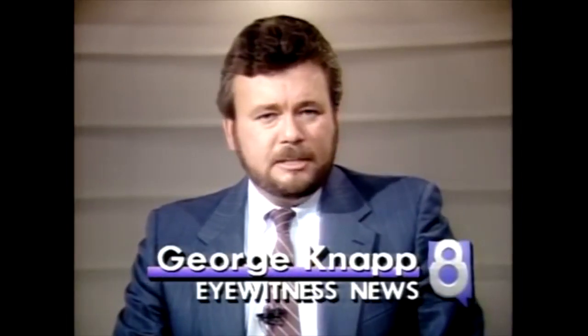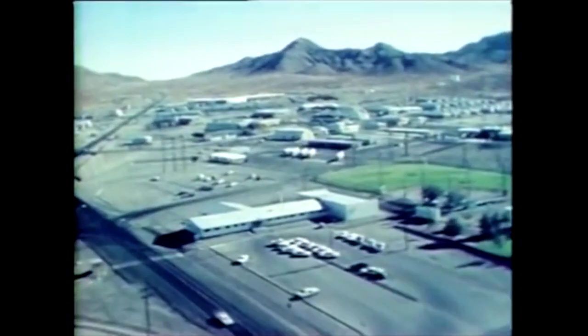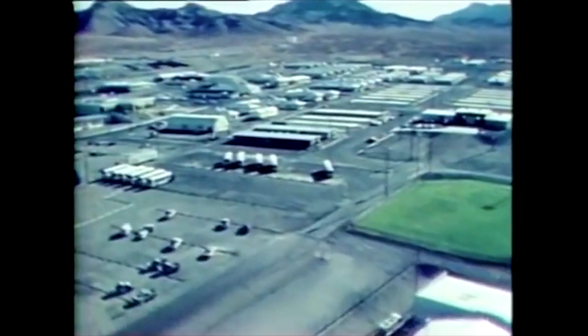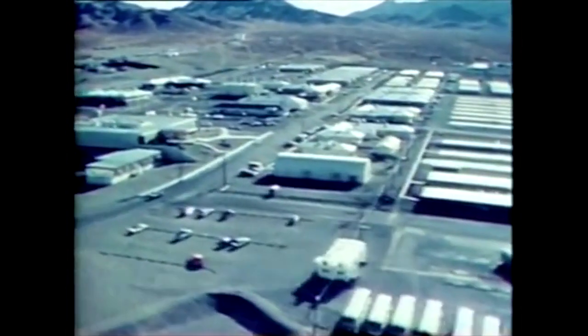Bob Lazar isn't the only person to claim inside knowledge of the flying discs at the test site. He's just the only person to say so publicly. We have communicated with several people who say they know of the saucer program. A technician in a highly sensitive position told us it is, quote, common knowledge among those with high security clearances that recovered alien discs are stored at the Nevada test site.